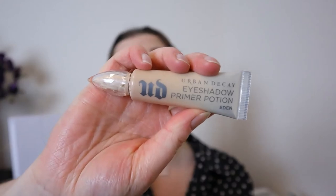I'm taking this out. It's getting to the time of year now where I want to start wearing lighter coloured eyeshadows. You'll see what I'm doing with my eyeshadow palettes in a moment. Bit of a spoiler alert there. But I'm taking this out because it's just not going to work well anymore. And I'm putting in the one I originally wanted to put in the first place but couldn't find when I started this project. It's the Urban Decay Eyeshadow Primer Potion, but this one is in Eden.